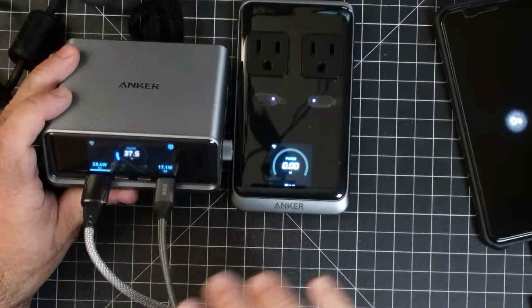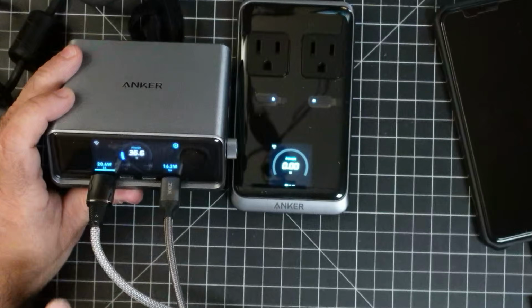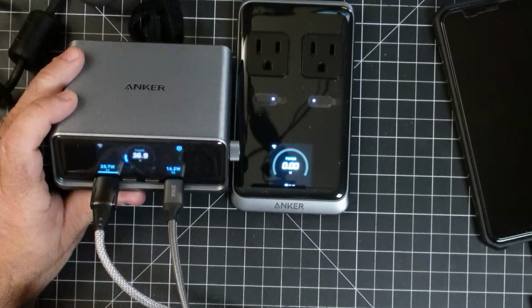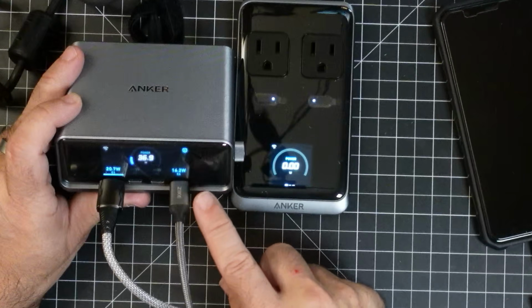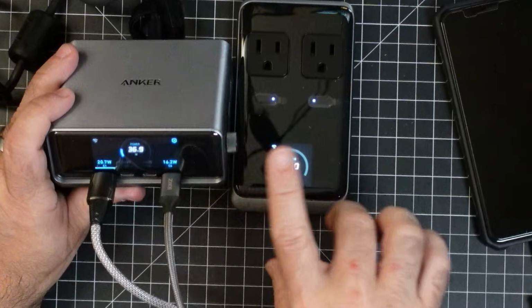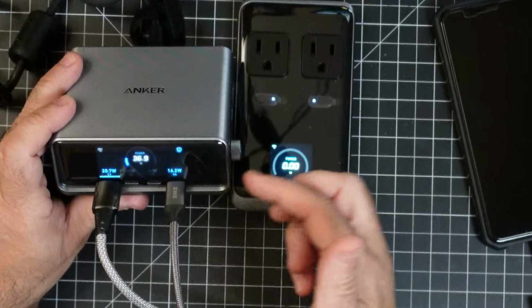So what I noticed is it renegotiated, right? So it basically reset, powered off, powered back on. It did a little kind of circly thing. So you'll notice 20.7 watts is coming to the phone, to the S24 Ultra. And then over here, 16.2 watts is going to this phone. Total of 36.9 watts. So it is going to continue to provide power.